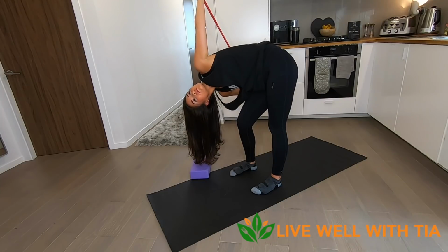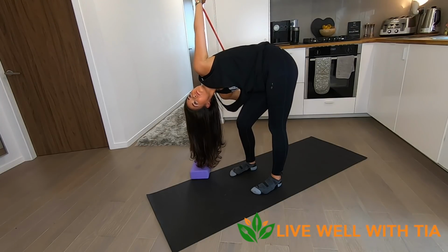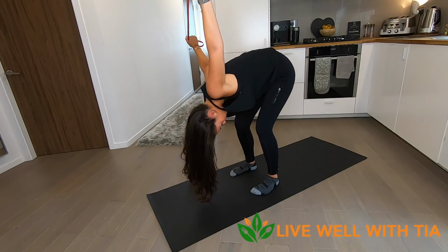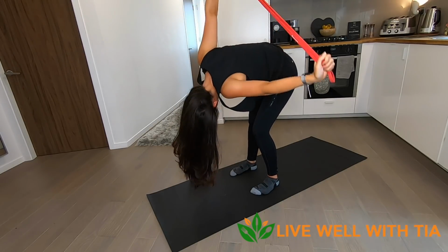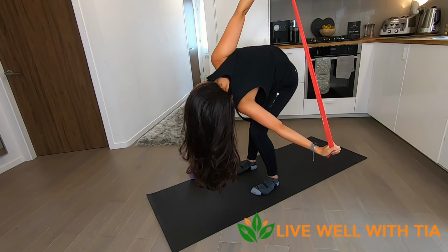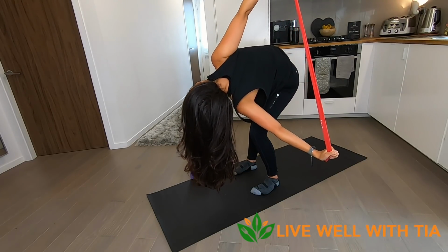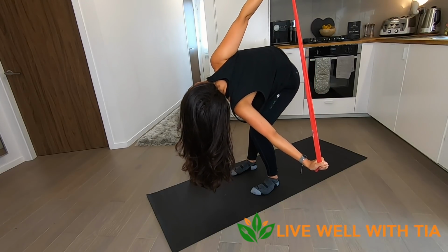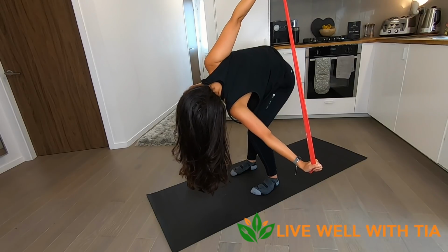And with this one, you're going to bend one leg and you're going to lean and rotate back on the side that you have bent that leg. And you're going to come back to center, and then you're going to bend and straighten the other leg and just repeat the process on the other side, pulling that arm back, stretching that shoulder. You can do this with a towel as well if you don't have a band at home.